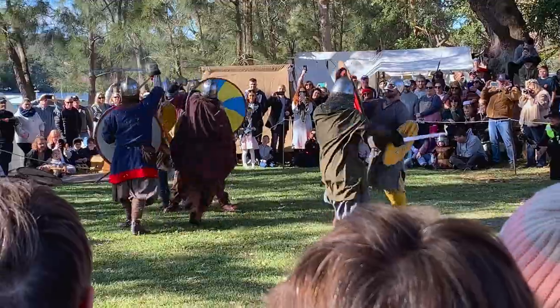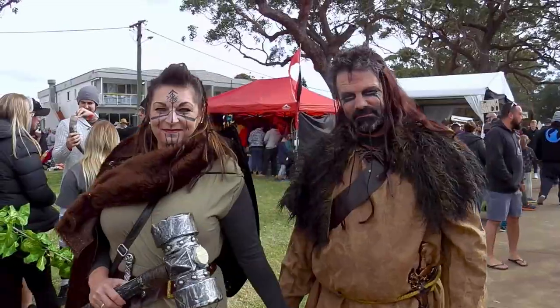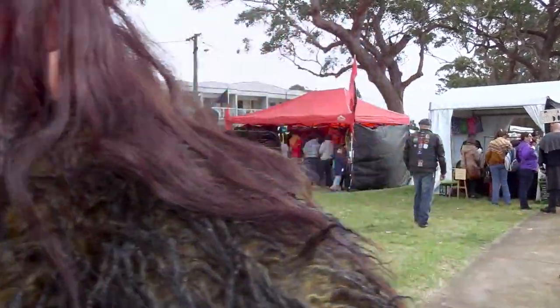Yes, it's a real Viking raid on this dinghy cruise to the Sussex Inlet. That's all coming up.